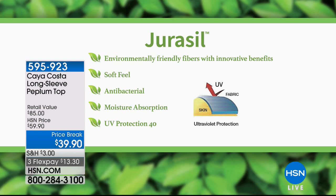It's super environmentally friendly. This isn't a chemical that has been sprayed on your clothing. Like you had said, it's so super soft to the feel. So if you want something nice and soft on your skin for the summer, this is definitely going to do the trick. That Duracil fabric is also antibacterial, so it's going to feel clean on you. It's going to go wash after wash, and it's not going to get any type of unnatural kind of smell to it.